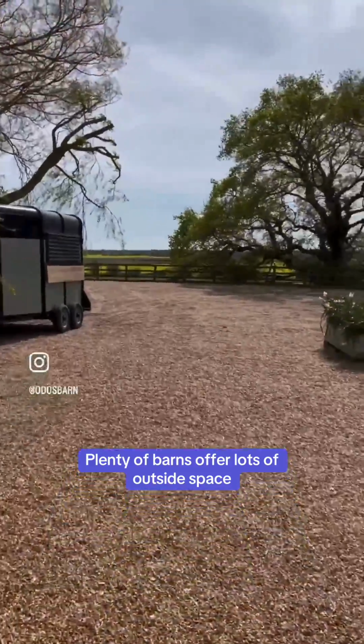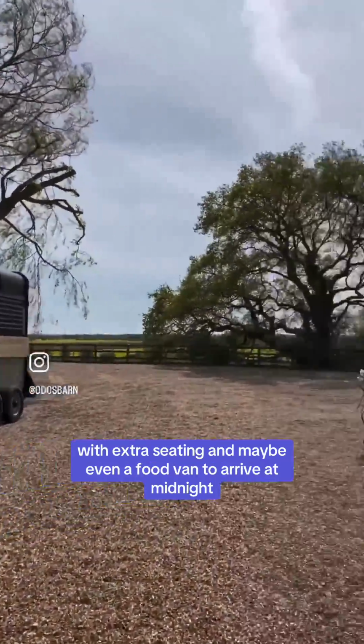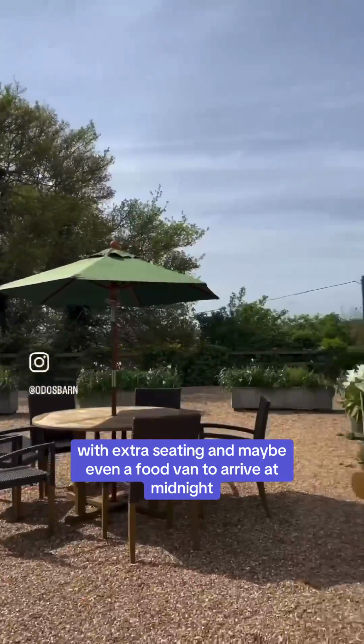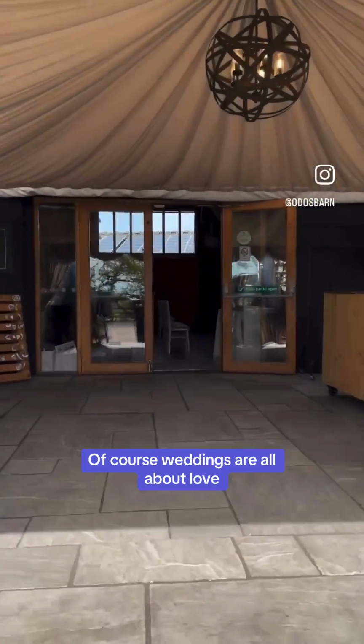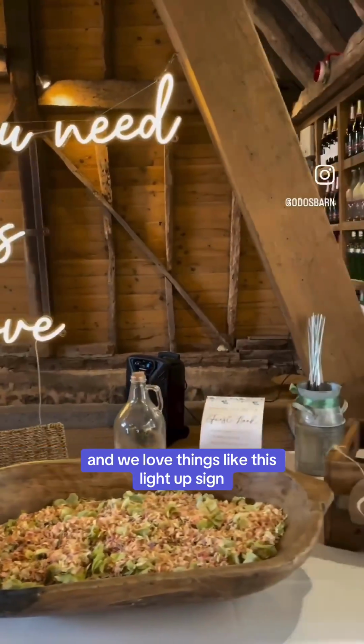Plenty of barns offer lots of outside space, so make the most of it with extra seating and maybe even a food van to arrive at midnight. It's perfect for summer. Of course, weddings are all about love, and we love things like this light-up sign.